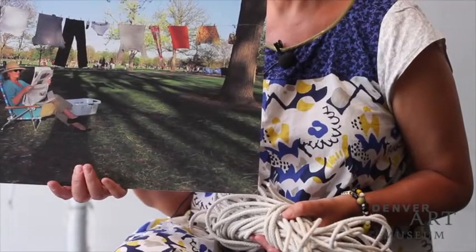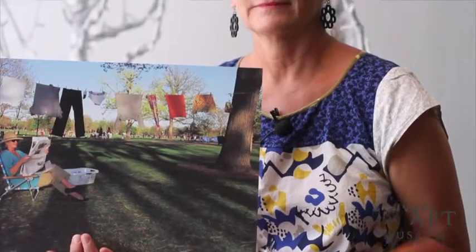My name is Christina Krebs, and I submitted a photograph of a clothesline hanging in Washington Park. The whole idea is to encourage people to use a clothesline and clothespins, and to pin and not spin. This is a project that I started about a year ago in support of a movement across the United States called laundrylist.org, to get people to cut back on using their clothes dryers to save energy. So this is part of this project.